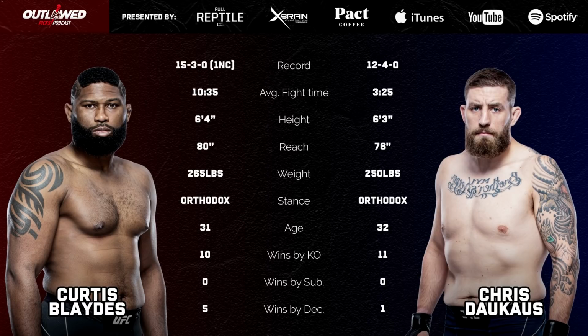Yeah, I can just see it as a bit of an inevitable thing that Blaydes is definitely going to go for it, and I think he probably will be able to do it. But like I said, I wouldn't know what Chris is like off his back. I think he's going to be a handful, but there's a difference between being a good heavyweight grappler and trying to submit someone that's got the wrestling of Curtis Blaydes.